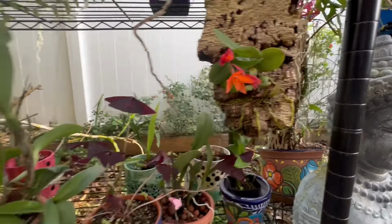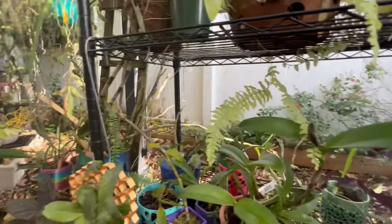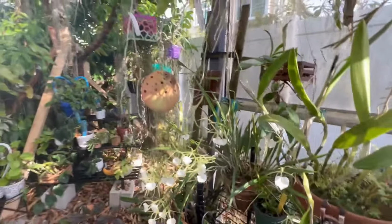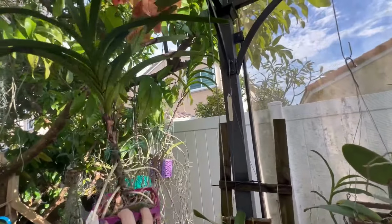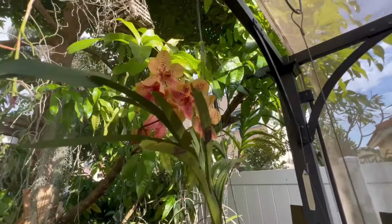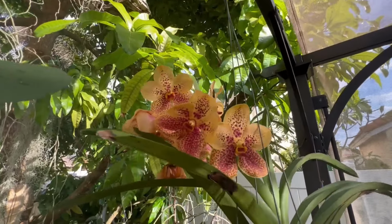She's adorable. There's always that bird wanting to squawk, right? When I'm doing my videos. I think I even forgot to show you this one because I totally missed the bloom. But I still have some fresh flowers up there. Isn't she pretty?